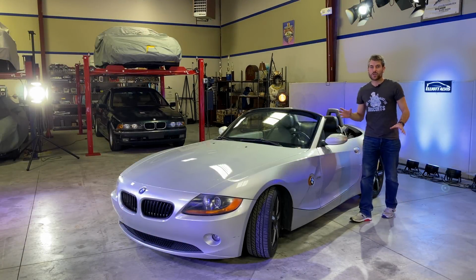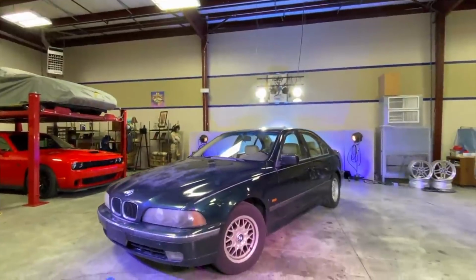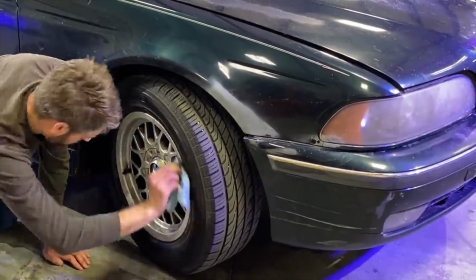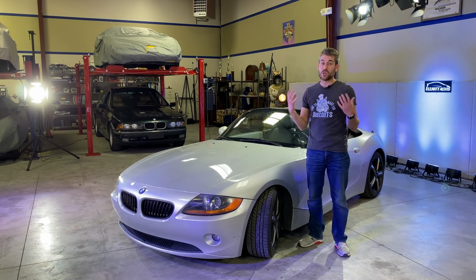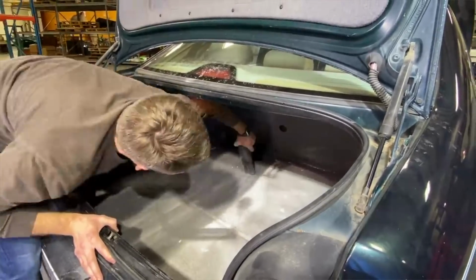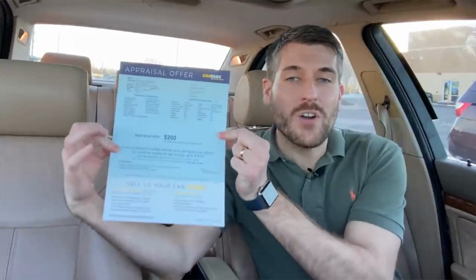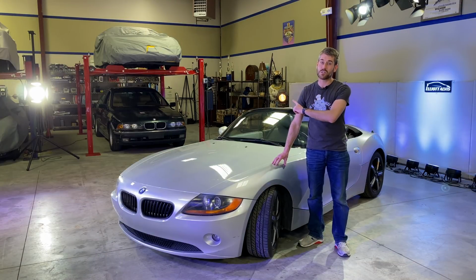Now, the last time I took a car over to Carmax, it was actually that green FreeMW over there. And as you may recall, that car needed a massive amount of cleaning. The outside needed to be cleaned, the inside needed to be cleaned, the engine bay needed a huge level of detail, and the trunk, most importantly, needed to be de-stinkified. Now, for all of that work, I got a $200 Carmax appraisal, which is not good if you think about it, but it's actually really good considering the acquisition price of free for that particular BMW.